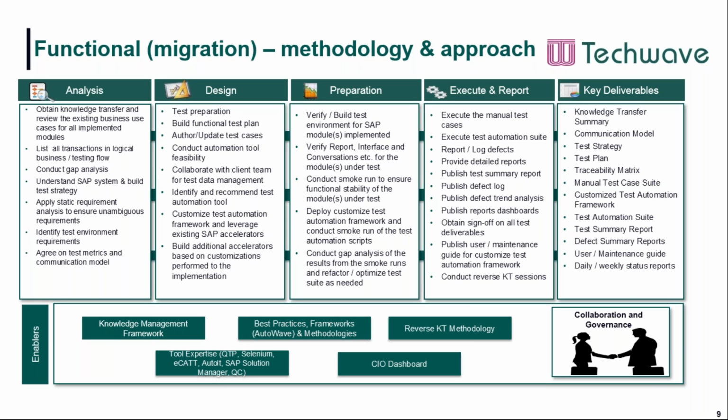And within Techwave, we have certain enablers, like how we maintain this whole ecosystem. We have a sound knowledge management framework, we have best practices frameworks available, and we have a reverse KT methodology process, and we have expertise in multiple automation tools. And at the end, we publish the dashboard, which is focused from a CIO perspective, and we collaborate on a regular basis with our counterparts.